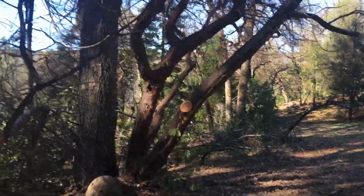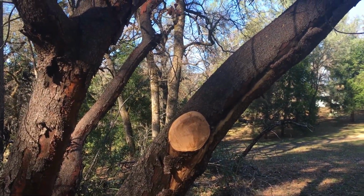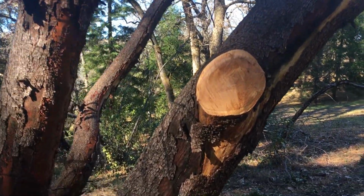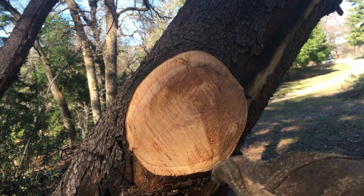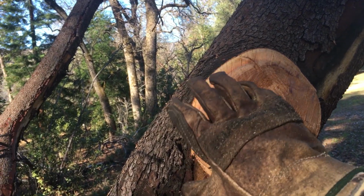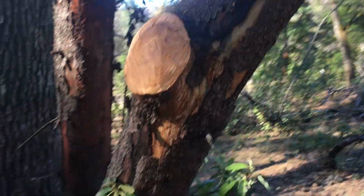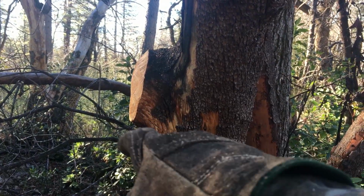Okay, let's check out how we did. So this was the biggest dead branch on the tree. We're done with this madrone now. You'll notice how after my cut is complete, it's not a perfect circle. It's more of an oval shape. And you see how I smoothed and sanded the edges with my saw so that it looks nice, natural and organic. If this tree makes it, eventually this will turn into a nice little button.